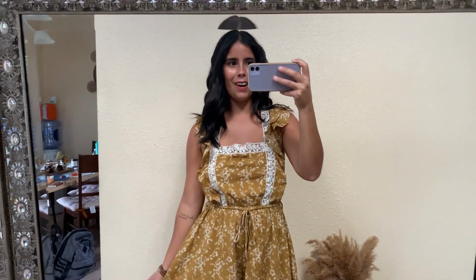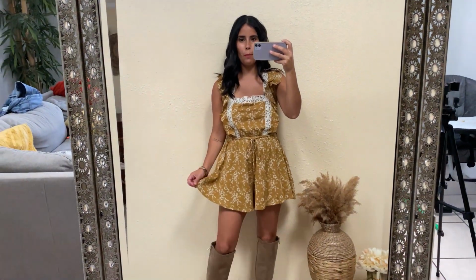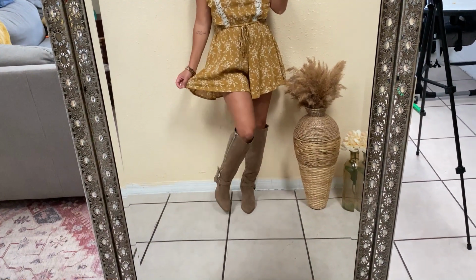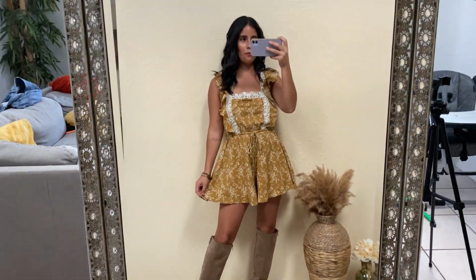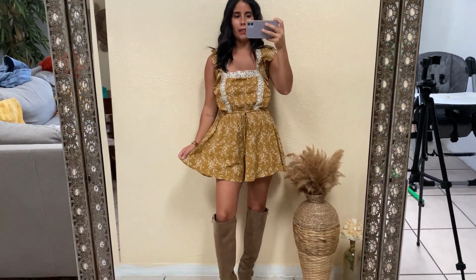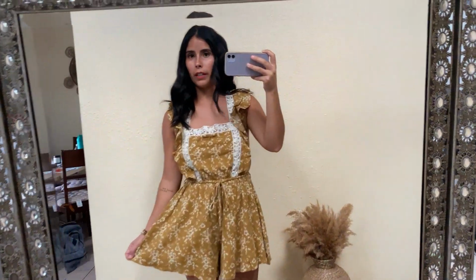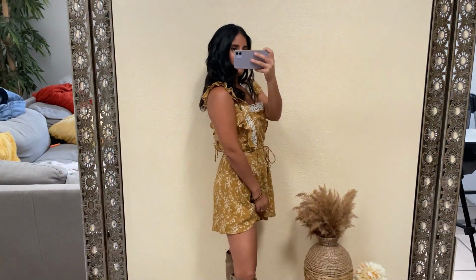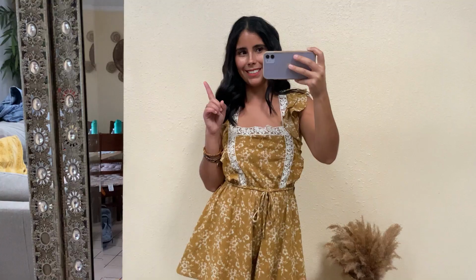Here's the first outfit. It is so cute. It's a little romper. It's perfect for fall. I love the mustard color. And then of course I have them with my favorite all-time fall boots. When fall comes around, I take them out because they just go with everything. I got these from Forever 21 a long time ago, so I don't know if they have it, but this is just outfit number one.